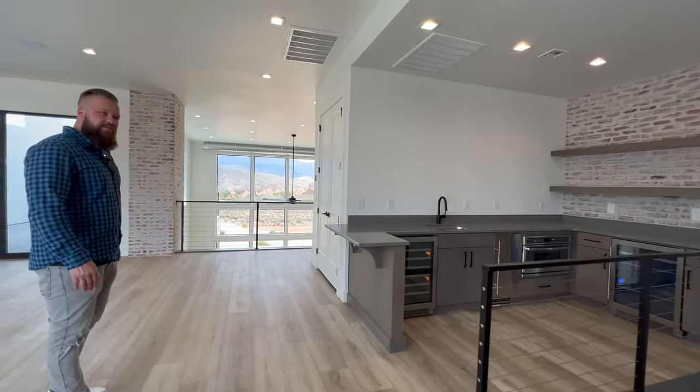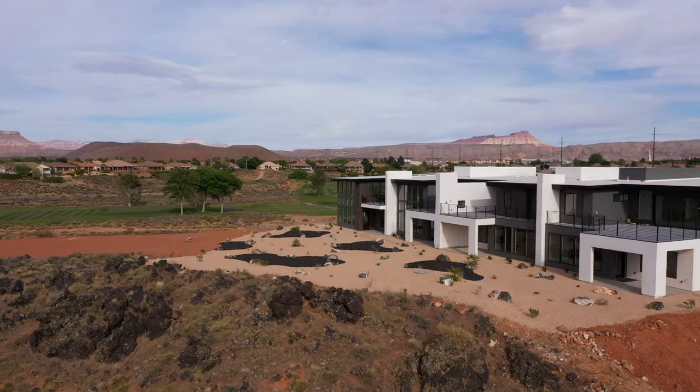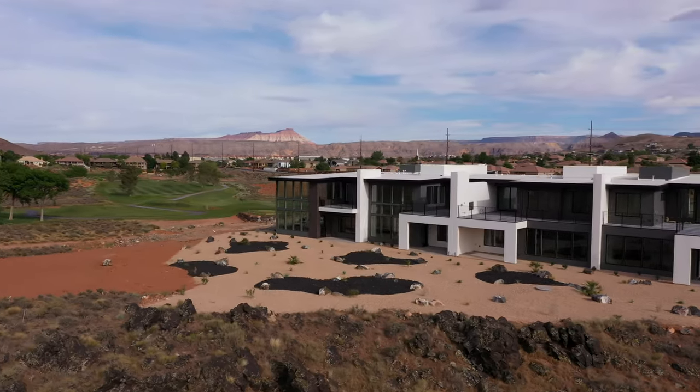Have we seen everything here? Or is anything else missing? Other than, I think we did miss the bottom deck. There is a bottom patio as well off the main floor that's pretty large as well. That's cool.